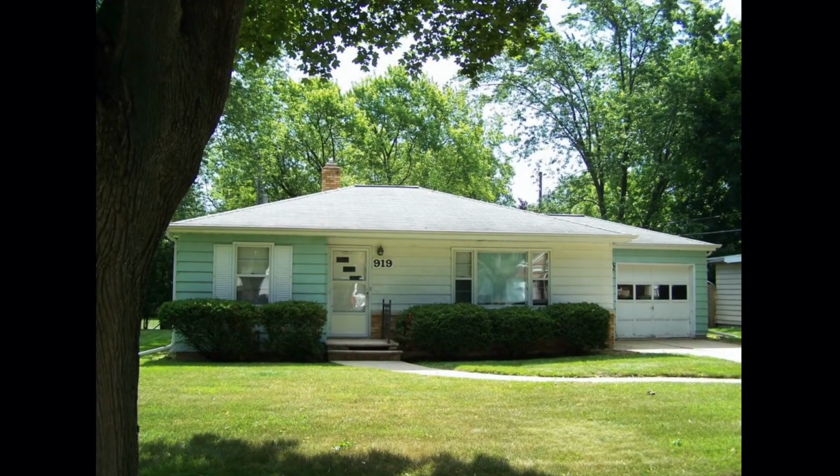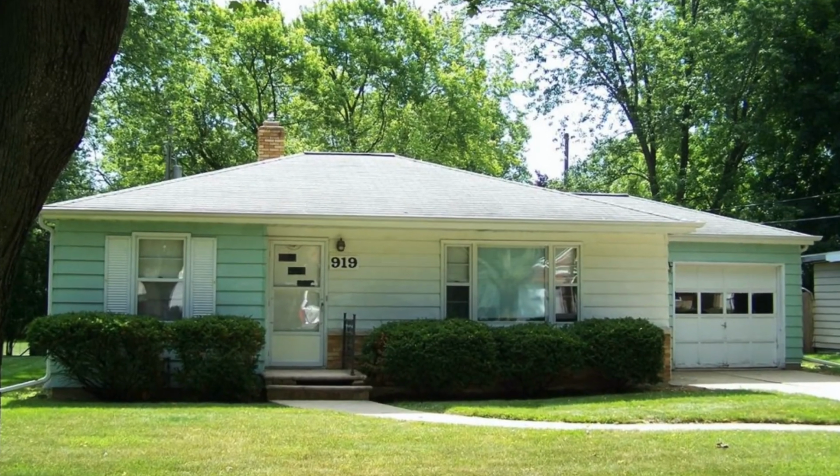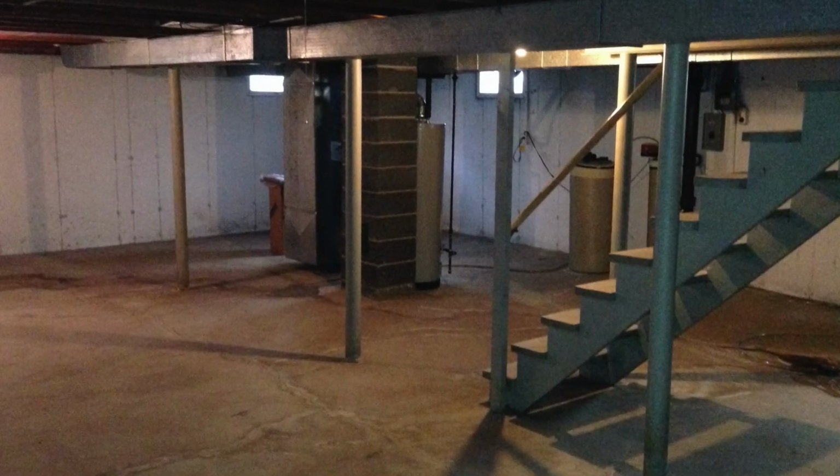So the first thing we needed to look for in this house is that it worked for our family. So that meant purely bedroom and bathroom count. In this house that we found, it was 2 bed, 1 bath, about 950 square feet. So pretty tight for most families, but like I said, we didn't have any kids yet, and we loved just the layout of this place. It also had that full basement that we were looking for, so that was perfect for storage, things like that.